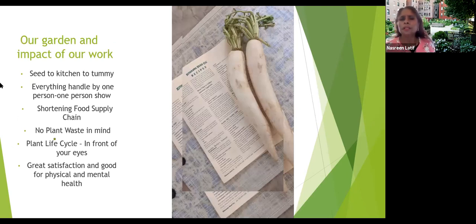So by growing this type of produce, not only are we feeding ourselves, we are also getting indirect benefit. So it has direct benefit and indirect benefit for all of us. When we are growing this produce, we start from seed, then we harvest the produce, then we cook it. Growing, tending, harvesting, cooking, everything is done by one person, or maybe more, but it will help our food supply chain. You know your farmer, you know your cook, you know your harvester. There are only one or two people involved.